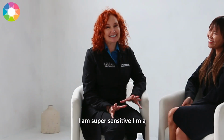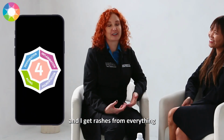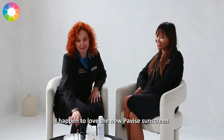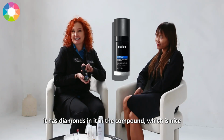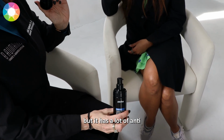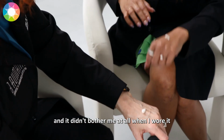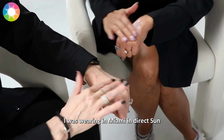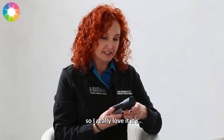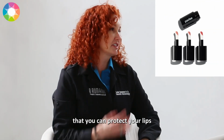I am super sensitive. I'm a Baumann skin type 4 DSNW, and that means I'm rosacea prone and I get rashes from everything. So chemical sunscreens bother me a lot. So I happen to love the new Pavise sunscreen. It has diamonds in it, which is nice because that reflects the light away. It's also zinc, so it doesn't have chemicals, but it has a lot of anti-inflammatory ingredients in it that help my sensitive skin. And it didn't bother me at all when I wore it. I was wearing it in Miami in direct sun. I don't tan anyway, but I didn't get pink at all from it. So I really love it. It's brand new. And they also have a lip product that's really nice that has a lot of nice colors that you can protect your lips.